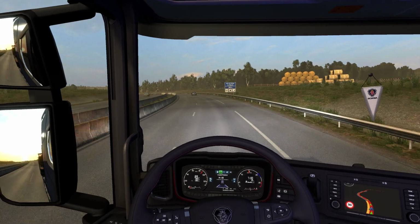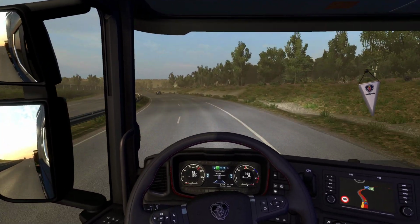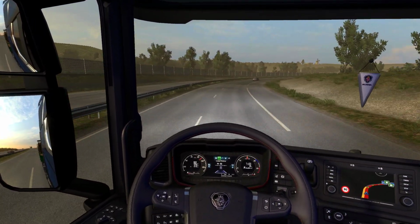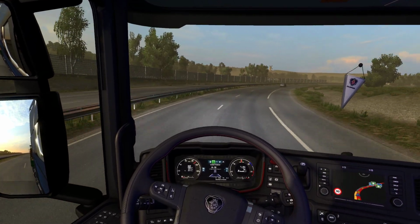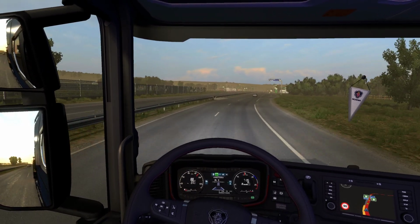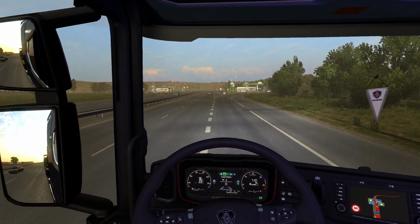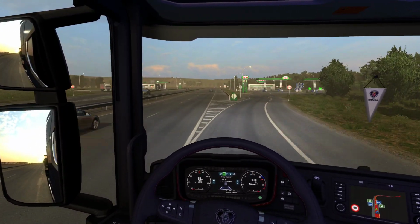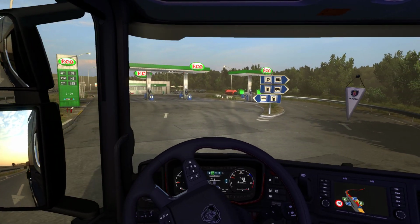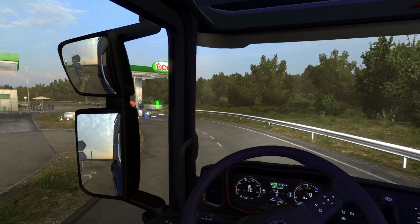Okay, let's proceed. We are passing a rest stop. I think we need to fuel up. So let me slowly turn on my retarders, slow down a bit. Use a bit of engine brakes to help out. Trucks parking and refuel to the right. Okay, let's be good citizens here and follow the signs.